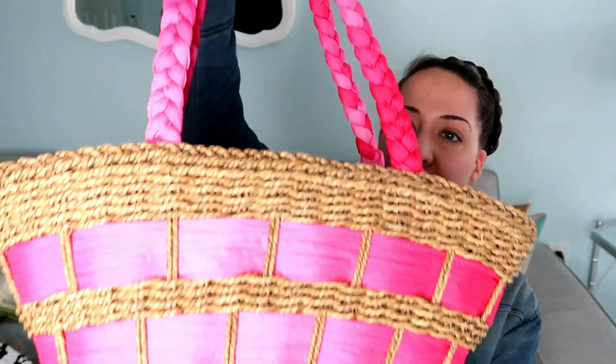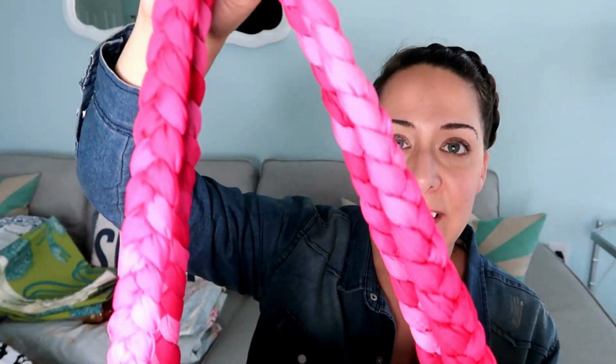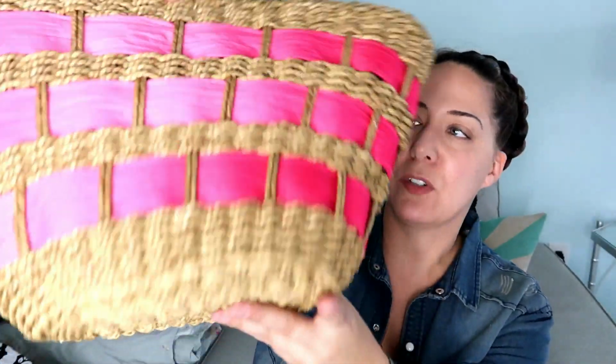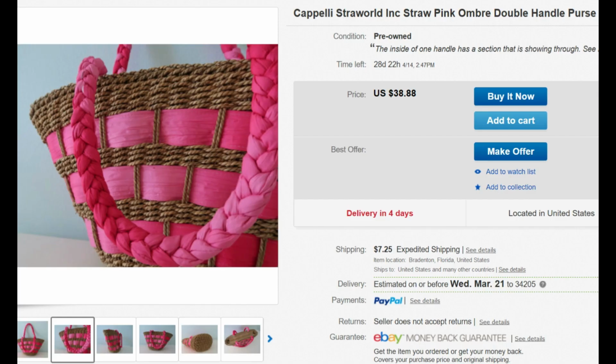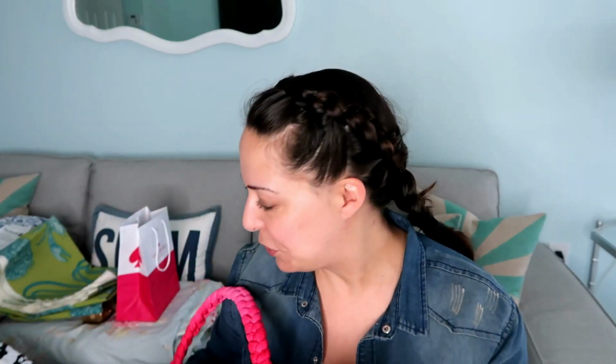A straw tote with ombre woven ribbon. It's got this pink ombre wide ribbon woven throughout. It's in beautiful shape. And the bin wanted $1 for this. I have this already listed. I listed it yesterday. I'm just gonna insert a photo of the maker because it's called Capelli. I don't think I'll get a ton for this, maybe $15, $20, but it was so pretty and I wanted to try it.